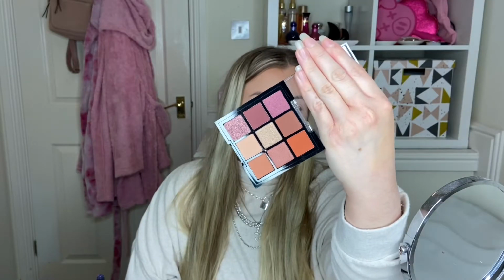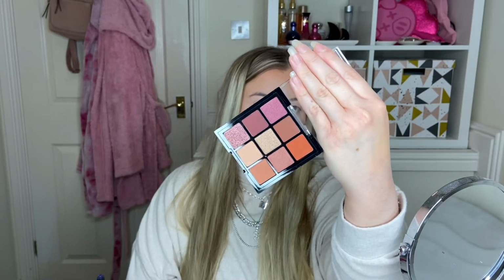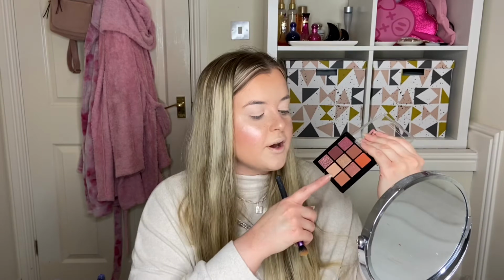So this is what the little eyeshadow palette looks like. As you can see, it's all warm tones, browns and oranges, and it's got a couple of nice shimmer shades there as well. I think first I'm just going to go over my whole lid with this really pale colour over here, which is called Bear.